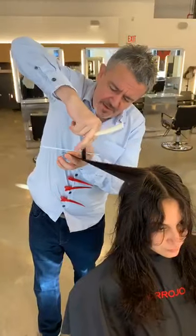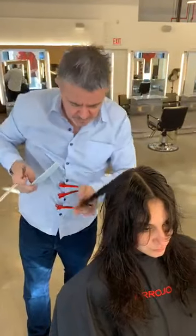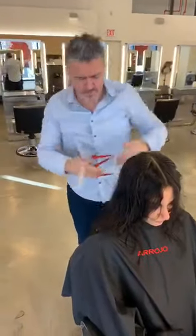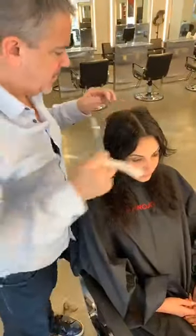Notice how I'm elevating the hair so I can see through it. I always want to be able to look through it. If you hold the hair down, you can't see through it. And you can see through it. And see how we've allowed this hair to dry. It's still damp, but it's definitely getting drier.